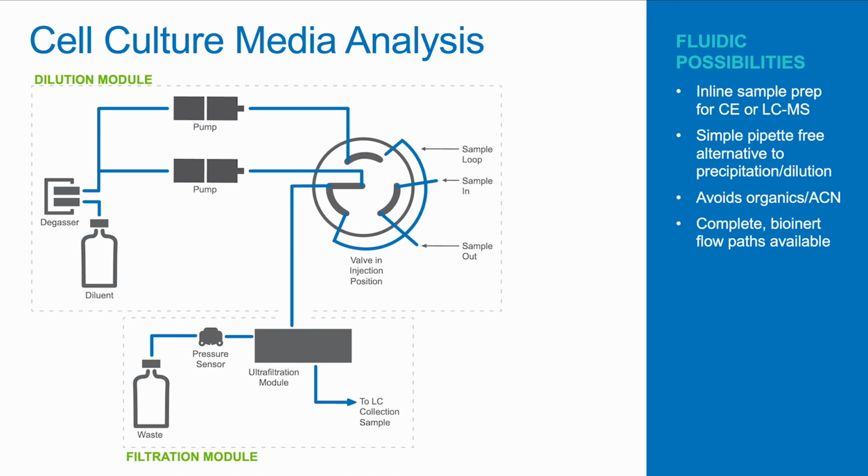The next step in the IDEX approach is to replace the laborious precipitation and centrifugation steps with a replaceable ultrafiltration module. This approach separates large protein molecules from the cell culture media components without the addition of organic solvents such as acetonitrile. It also performs effective sample filtration, so no additional process steps are required.